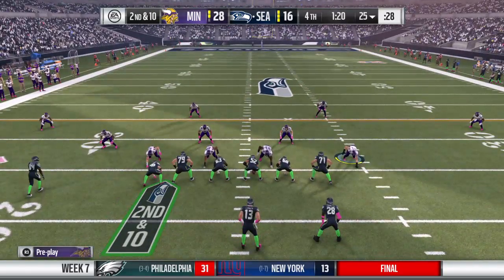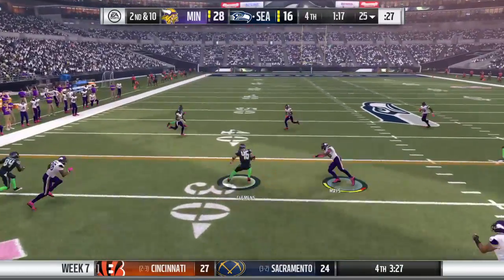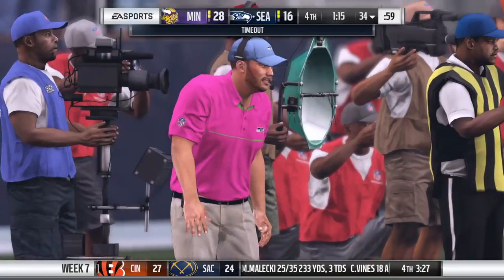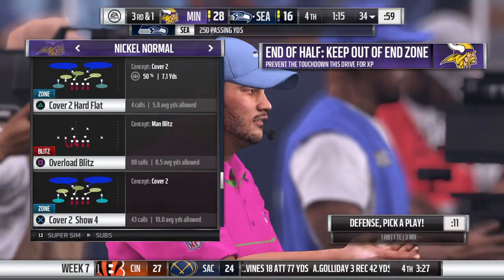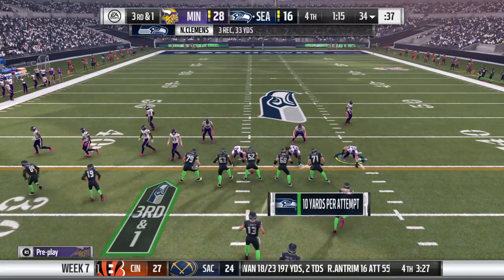All right, here we go. 3-19. Back to throw now on 2nd and 10. And he comes back with one, complete. Now whistles come in. We're going to get a timeout here by the offense. It's just their first. They've got 2 more to use here in the final stages.